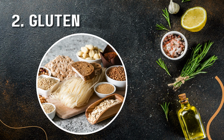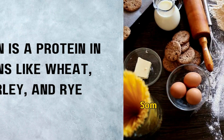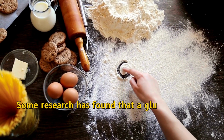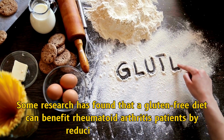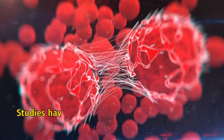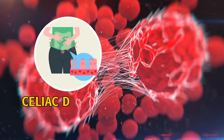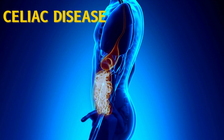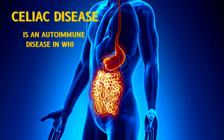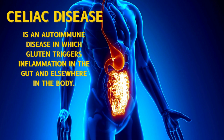Number 2. Gluten. Gluten is a protein in grains like wheat, barley, and rye. Some research has found that a gluten-free diet can benefit rheumatoid arthritis patients by reducing inflammation. Studies have also found an association between people who have celiac disease and rheumatoid arthritis. Celiac disease is an autoimmune disease in which gluten triggers inflammation in the gut and elsewhere in the body.